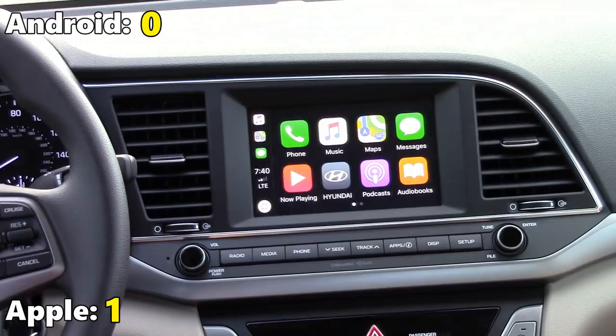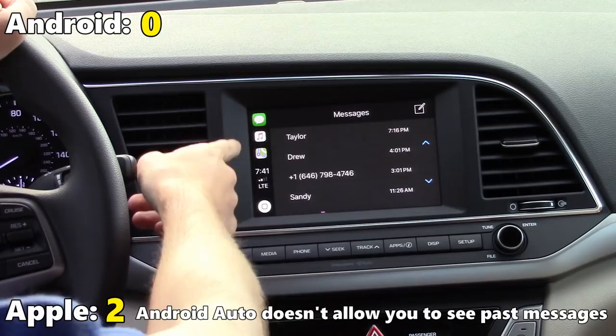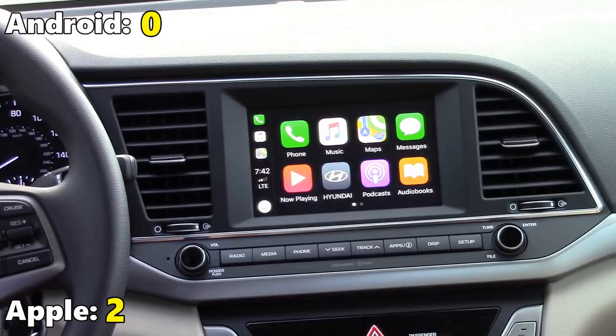One of the nicest things I like about Apple CarPlay is that you can just hit this messages thing and go straight to your messages. So as you can see, I just got a text at 7 o'clock, 4 o'clock, and you can go all the way back for a while. And then here you have your phone.